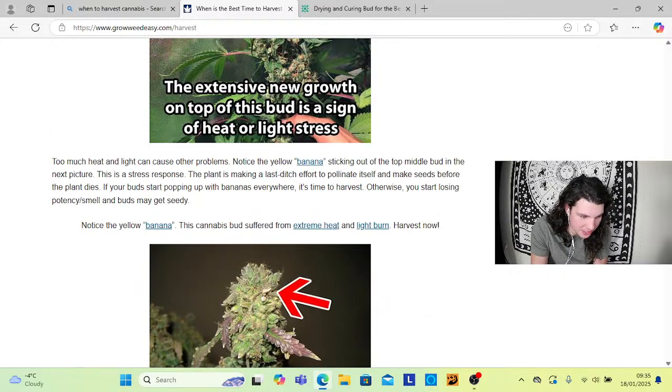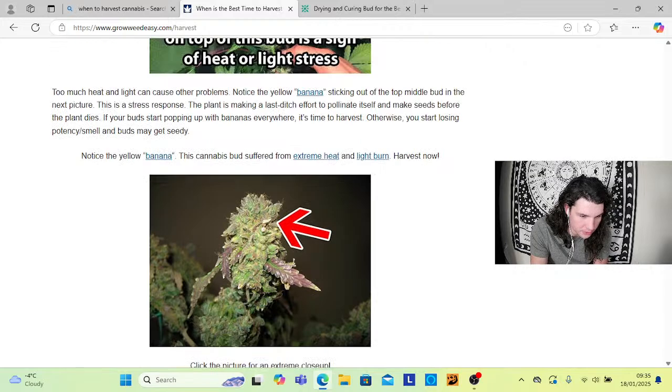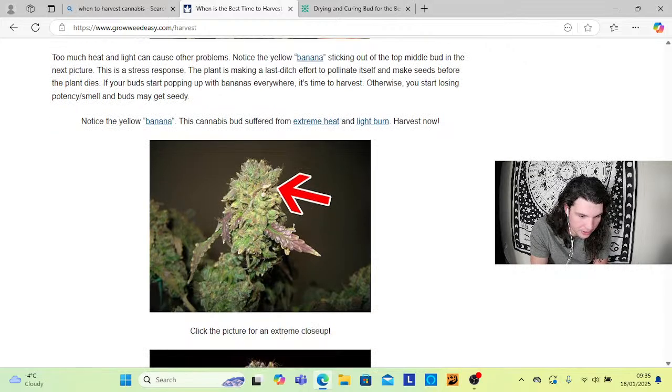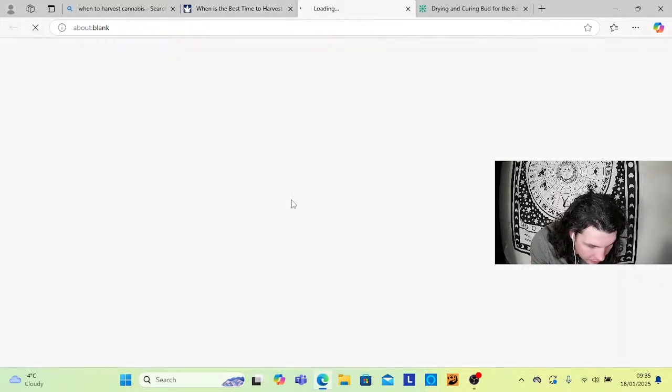Buds may get seedy. Notice the yellow banana on top of the cannabis plant. Extreme heat and light burn. Harvest now.